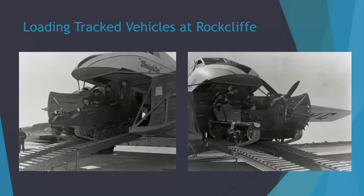And in these final two Rockcliffe images, we have close-ups of what may be a Mark II track jeep on the left and a Universal Carrier, also known as a Bren gun carrier, on the right, though I'm not a tracked vehicle expert, so I could be mistaken about the track jeep.